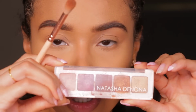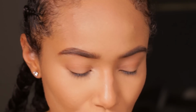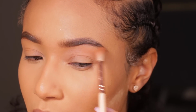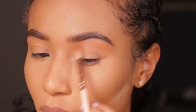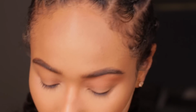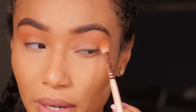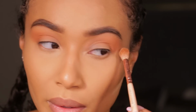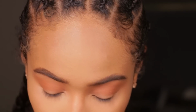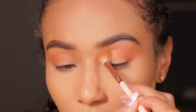Okay, so I'm gonna take my Natasha Denona palette, and I'm going to be using this shade right here as my transition shade. And as you guys know, I probably have used this palette so many times, but I'm just going to take that all the way up where my brow bone is and bring that in and just shade really nicely. Oh, and this is the Mini Sunset palette, by the way. And I'm also kind of taking it out to the sides of my eye here. Still taking it and building into that crease.